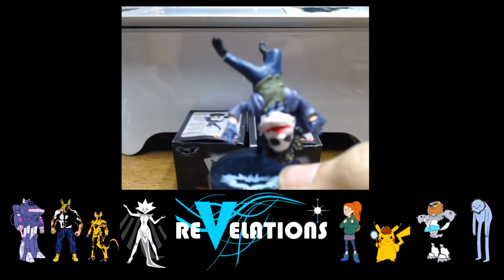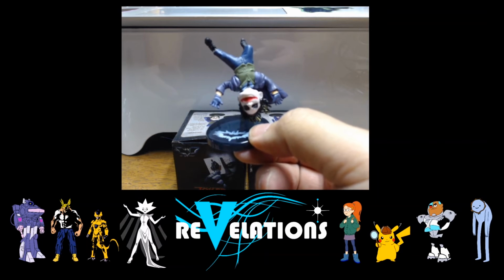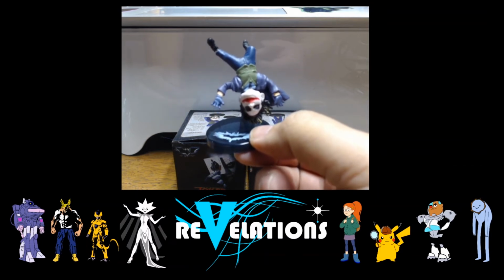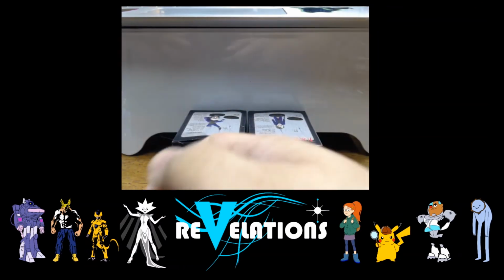Good God. There's a Joker being held upside down at the end of the movie when Batman finally catches the villain. Oh my God. All right, next piece.